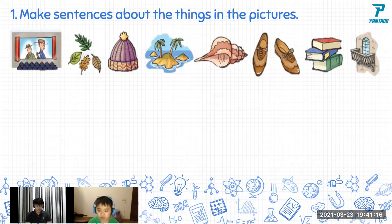Done. Okay. My sentence is, today my family go to Hawaii Island. Okay, good. So your family went. Today? You mean today, right? Yes. Go. My family goes to the name of the island. Okay, good. Okay. Next. What is the next picture?